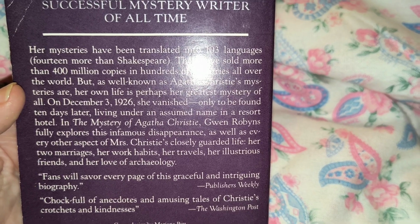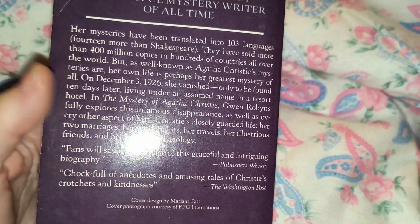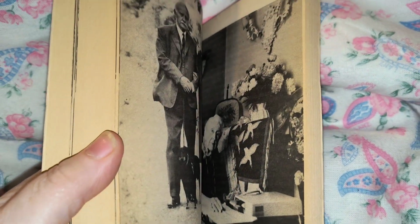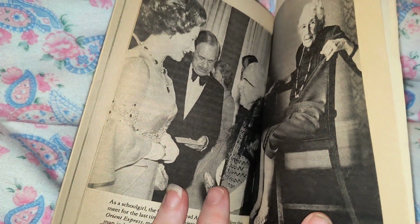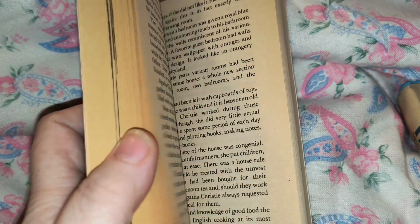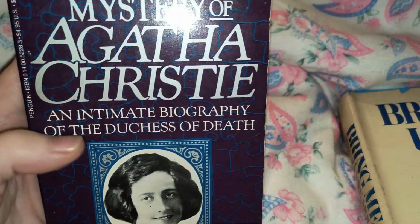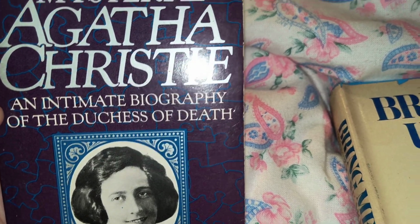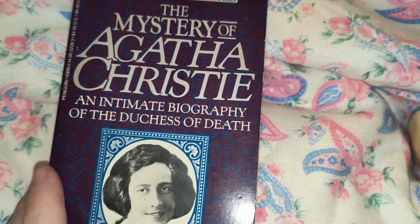So this covers that, as well as her life, her 2 marriages, her work habits, her travels, her friends, her love of archaeology, which most people don't know about. And there are some pictures inside. There's one there of her meeting Queen Elizabeth II. I had a great time reading it because I knew about the time where she was missing, and really was curious, because I think I've tried to read every Agatha Christie.